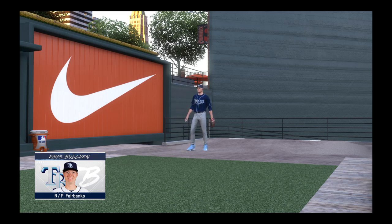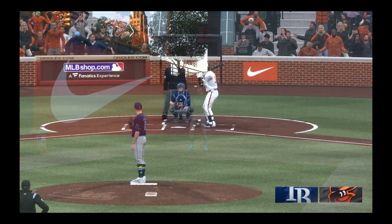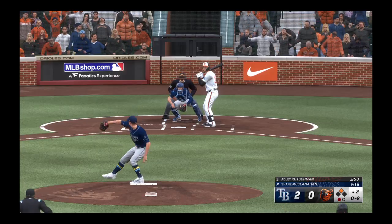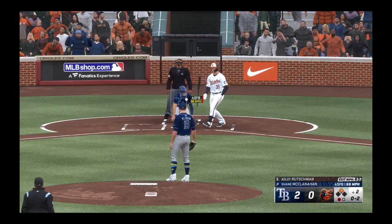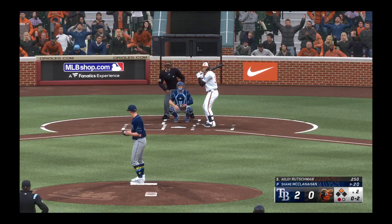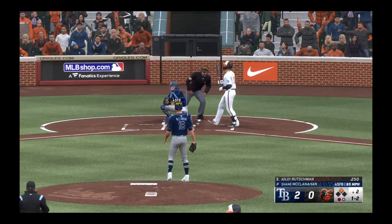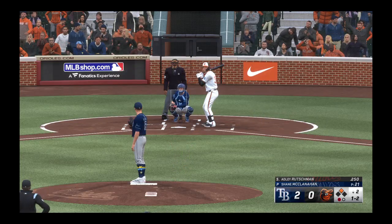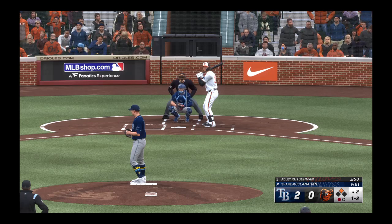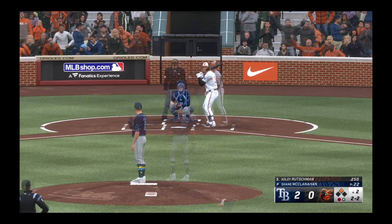Tampa Bay's bullpen with some action. Pete Fairbanks, the hard-throwing righty, is up and loosening. With the tying run at the plate, and the home team trying to pull it out. And the 0-2. Next offering is outside. Next one misses, and it's 2-2.